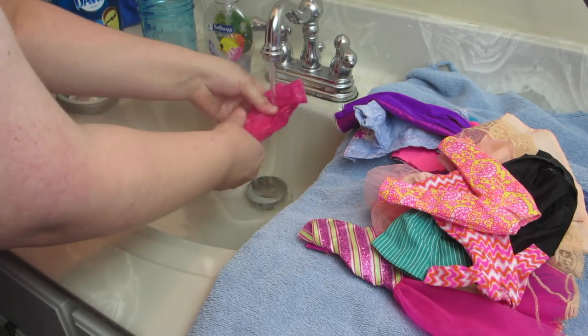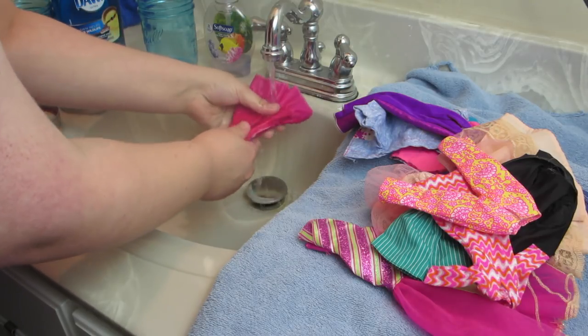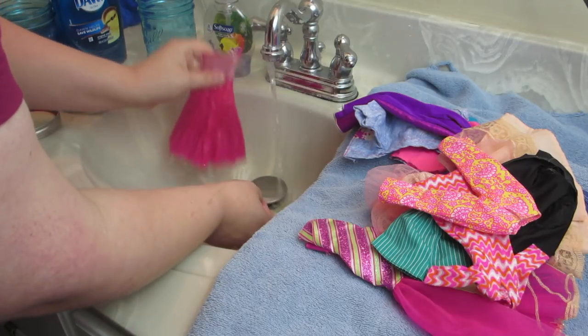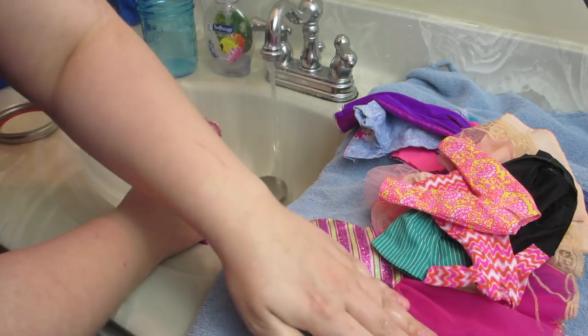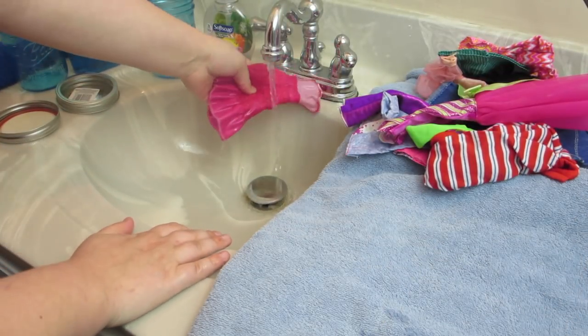So what I usually do is give it a rinse or two, then squeeze it like Lola's doing now. Then let the water hit it, really get it soaking wet again, and then give it another squeeze or two before I lay it on a towel. And then we'll show you what to do with these dresses next, after we get some of this laundry done.